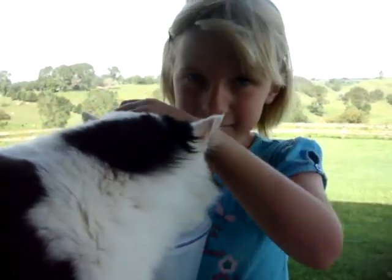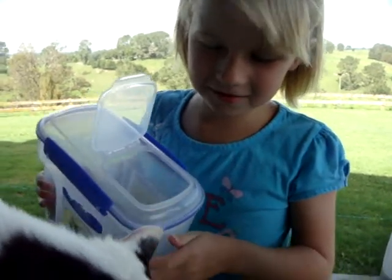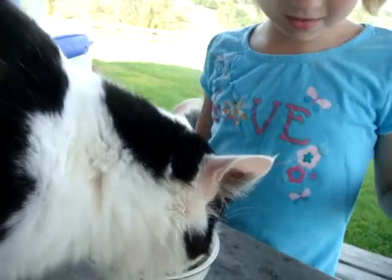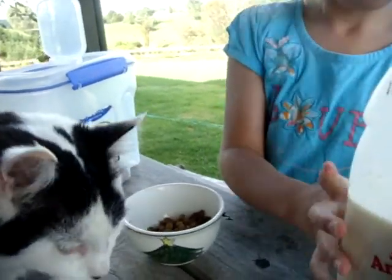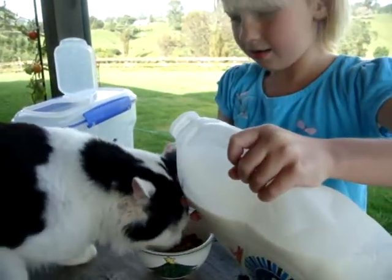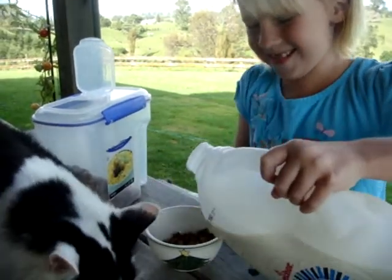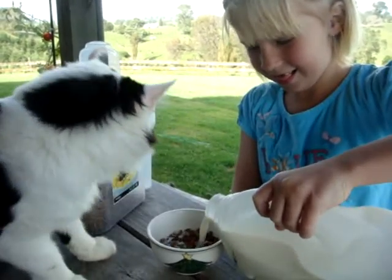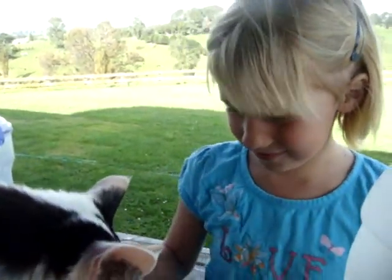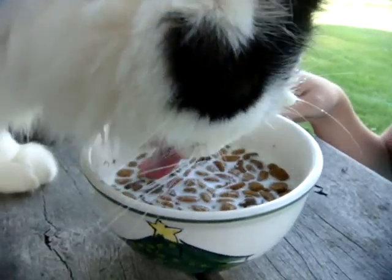Let's go feed Dudley with cat biscuits. Okay. I'm going to make Dudley a special stew. And that's enough, and now I'm going to pour some milk in. No, Dudley. I made Dudley a special stew. First I poured the cat biscuits and then I poured the milk in. I think he likes it.